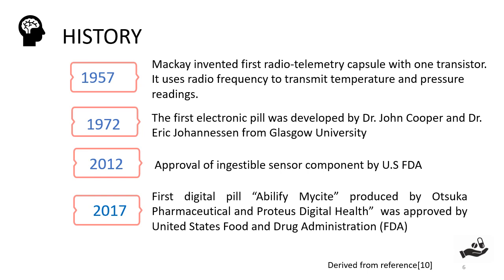From this, we could understand that in 1957, Mackay invented the first radio telemetry capsules with one transistor. It uses radio frequency to transmit temperature and pressure readings. Followed by 1972, the first electronic pill was developed by Dr. John Cooper and Dr. Eric Johannesson from Glasgow University. Then in 2012, approval of ingestible sensor component by the US FDA. FDA means United States Food and Drug Administration.